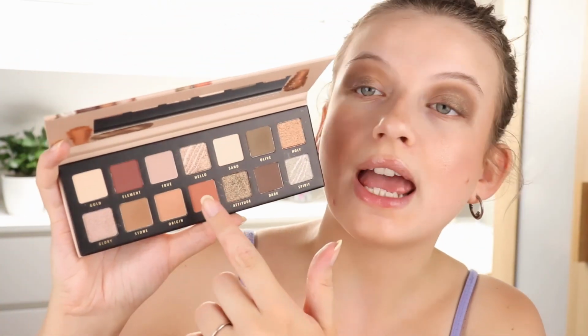So that's how the shimmer looks. I hope you can kind of see. It looks nice. I like the shimmer. I like how it looks. So for the next step, I'm gonna go into the shade called Hello, and it looks a little bit like a cool toned champagne almost. A little bit of a neutral shade.